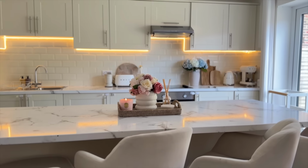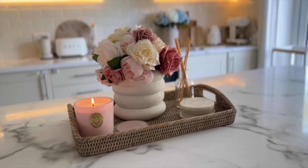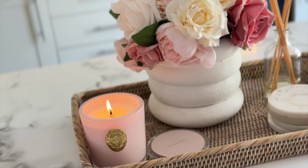So I have finally finished. Everything feels so lovely and clean, especially downstairs. I feel like I spent a lot of time in the kitchen, but it is the heart of our home, so I love it.